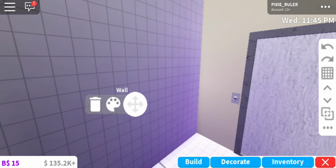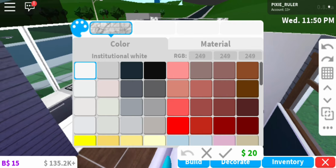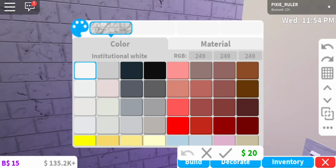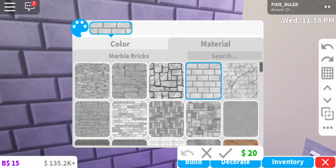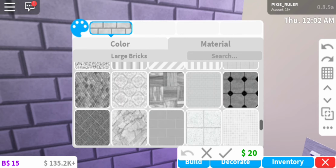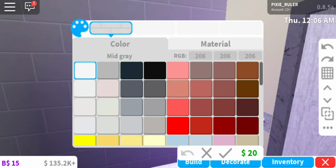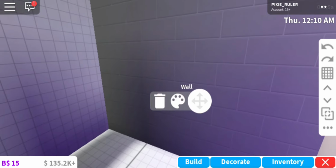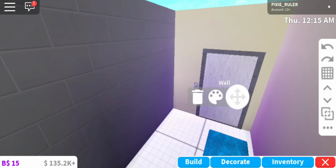Gonna quickly go change that. We go tile up these walls, like literally. Is this the same one as... Nope. No can do, sister. We gotta go big tiles. Okay, I'm gonna look for tiles, if they have any tiles. Oh, yeah, these ones. And I wanna make them that color. We gotta do that for every single wall.